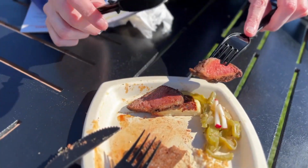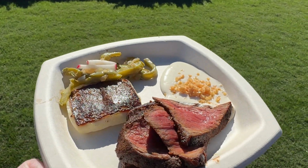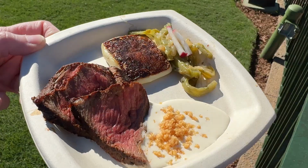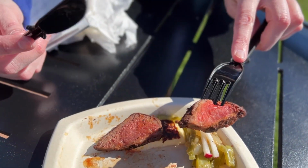Okay, so it's my turn to try the carne asada. There is a ton of dairy in this. It would need a lot of modification, so I probably wouldn't recommend this if you're dairy-free, even knowing that you can get a mod, just because there's a lot of dairy components already in here.